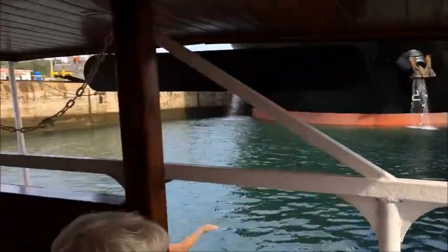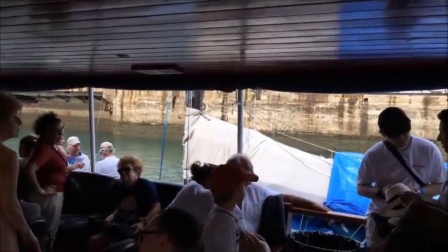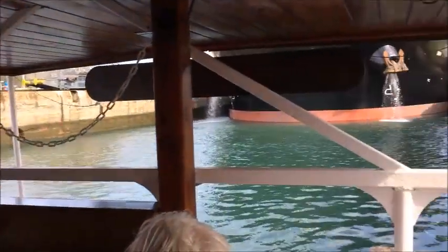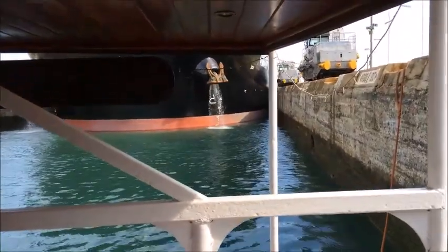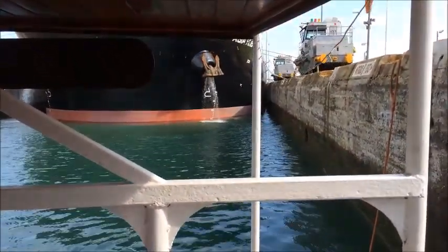It's out into the Caribbean Sea. You can see the mud on the anchors there. It's been waiting for this opportunity. So this is it, third and final set of gates. The Atlantic Gate.